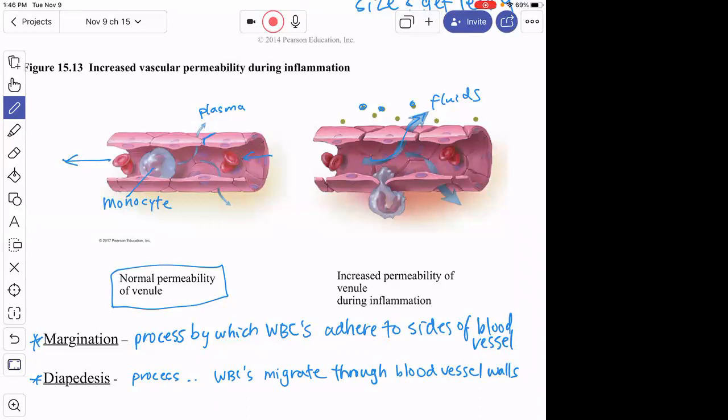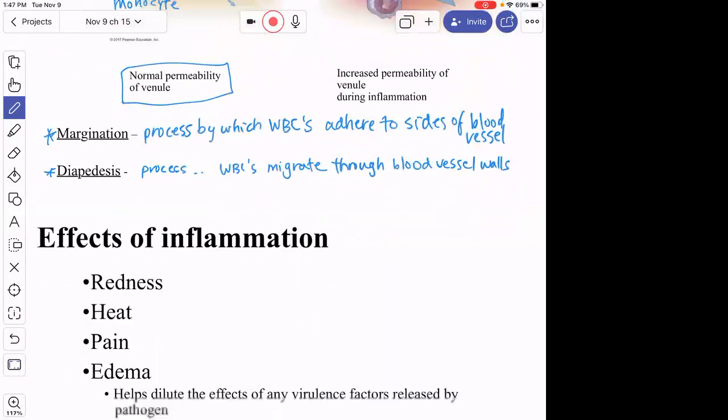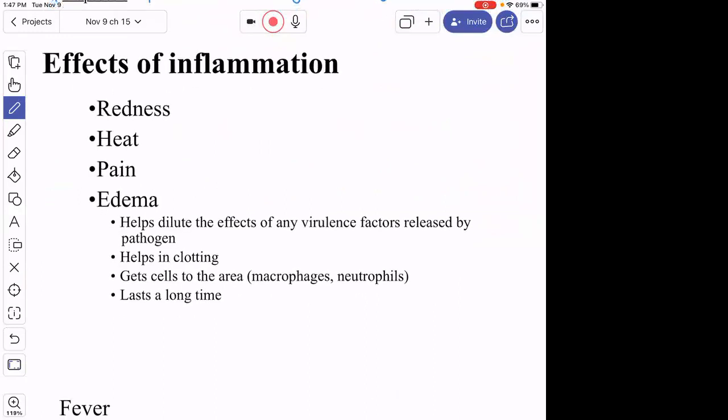Okay, so that monocyte now is going to differentiate into, say, a macrophage, and it's going to move either by amoeboid motion, or it can be carried by those fluids, follow the chemical signals to the site in the tissues of where the invaders are. Okay. All right. So the effects of that we feel, coming back to that redness and heat, those are both due to increased blood flow.